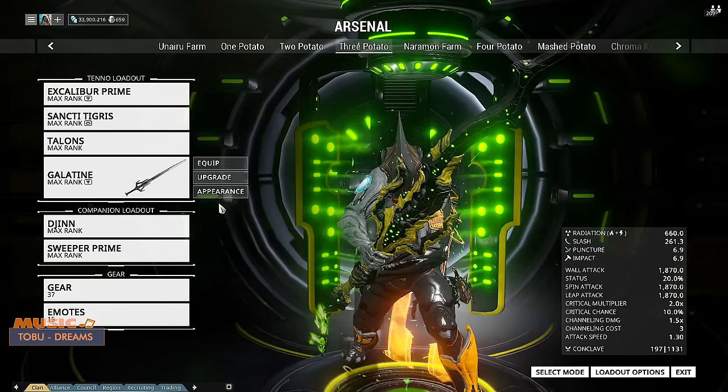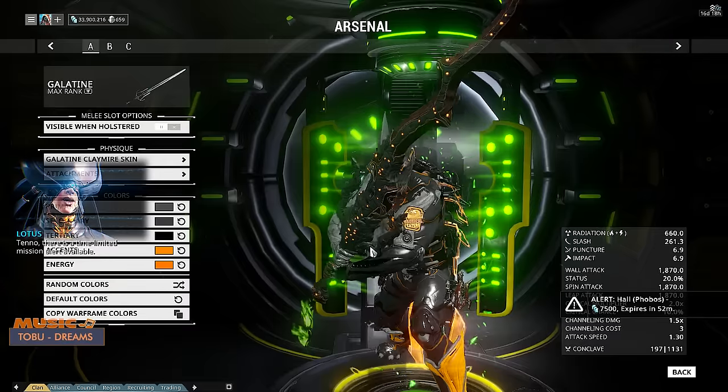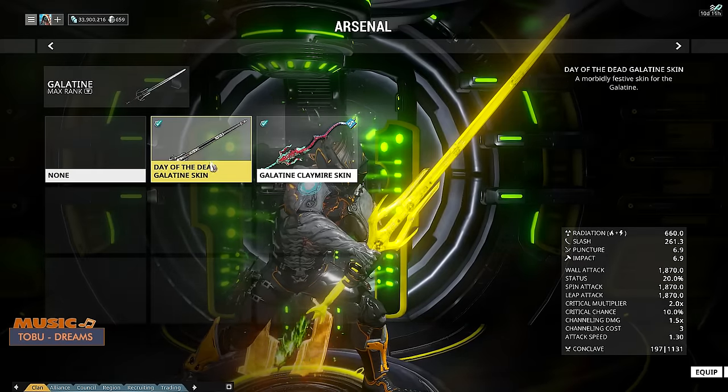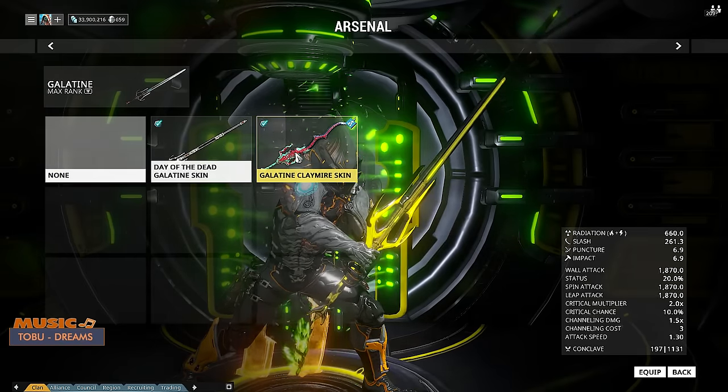And also there are new skins for the Galatine, the Jatkatag, and of course the Scanna. Now the Tennogen skins unfortunately are only available on PC at the minute because we can get them through the Steam Workshop. And I'm not sure if they're going to add them to console. Hopefully they will, but we won't know, I guess, until further down the line.